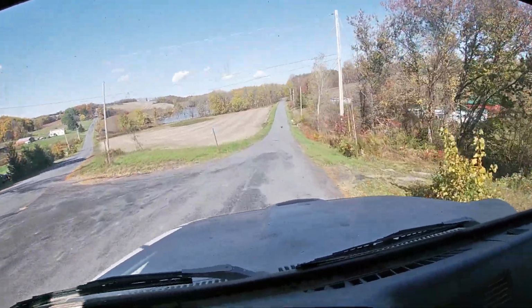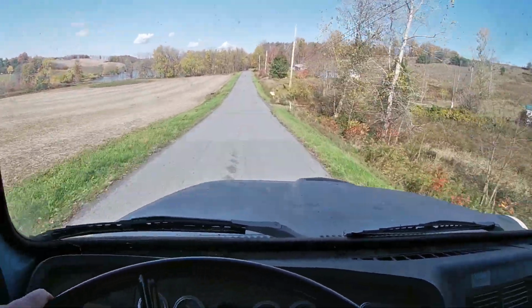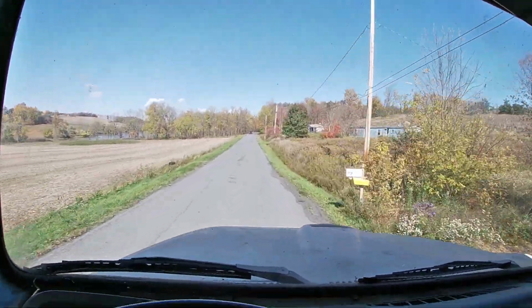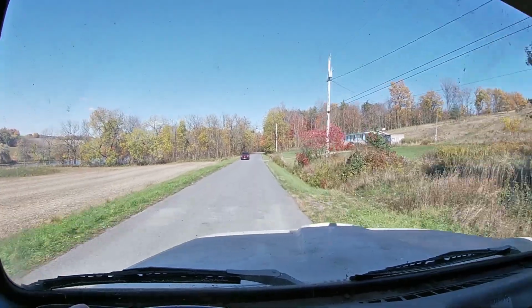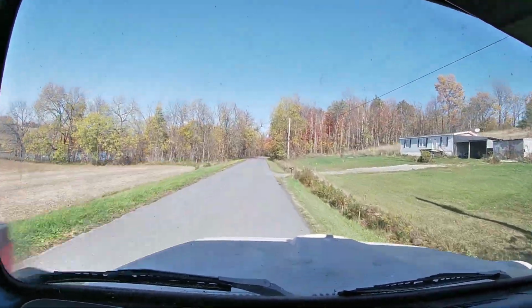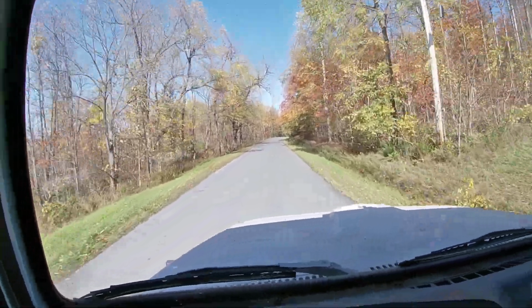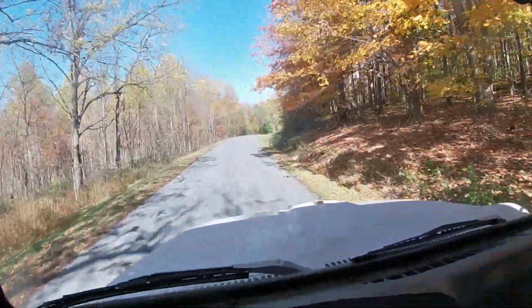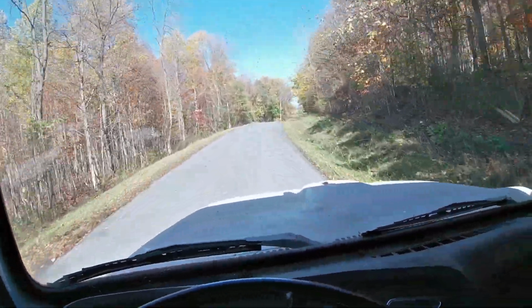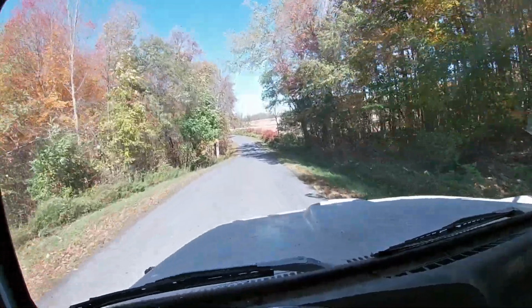Oh, gotta slow down for this Y. Everything's downhill. This guy coming at me is probably gonna wonder, why is this guy filming? What's he got in his hand? But you can see the trees are turning big time around here. A lot of leaves falling. Boy, there was a lot of leaves around the outsides of bean fields.